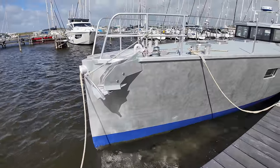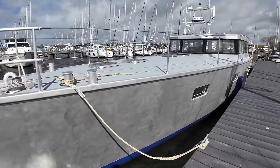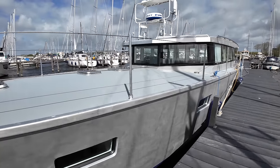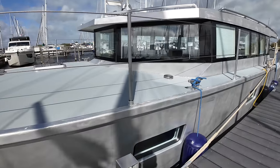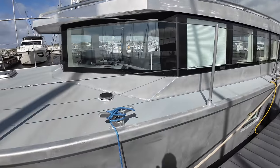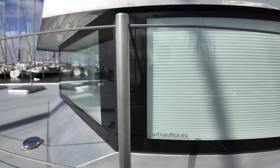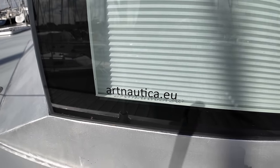Today, you join me on board hull number one of the Long Range Cruiser 65. This extremely capable Explorer yacht is currently going through the final stages of her commissioning, but the owner has kindly agreed to let me come on board and show you around. The narrow, low-volume design of the hull on the LRC 65 is instantly recognisable amongst the Explorer yacht community.